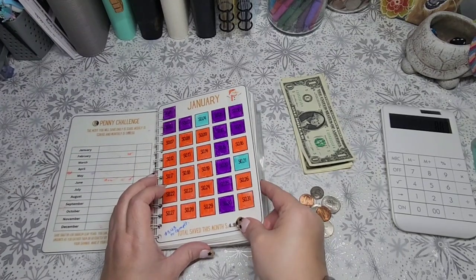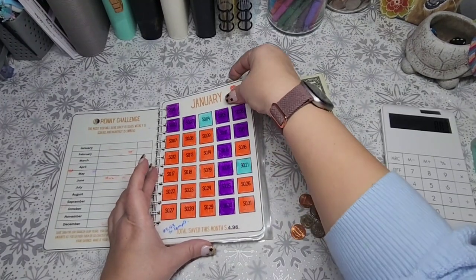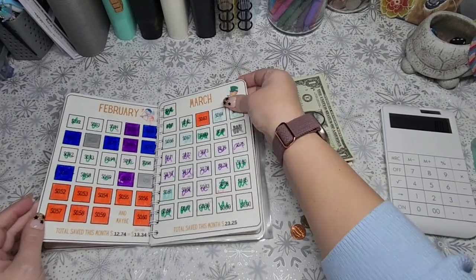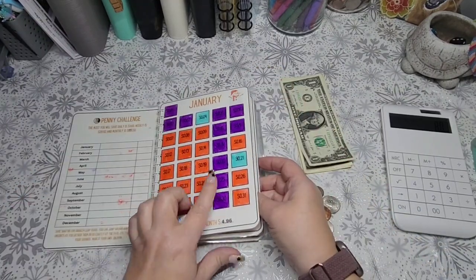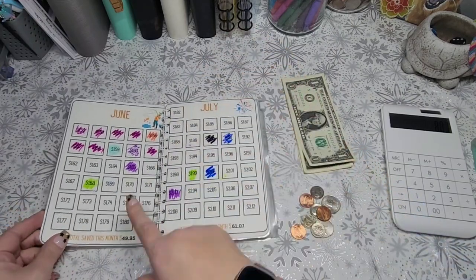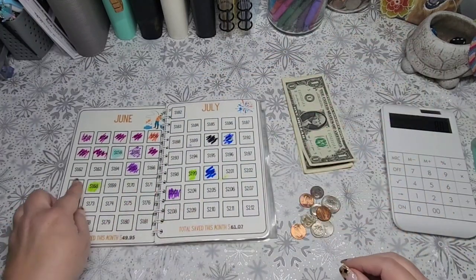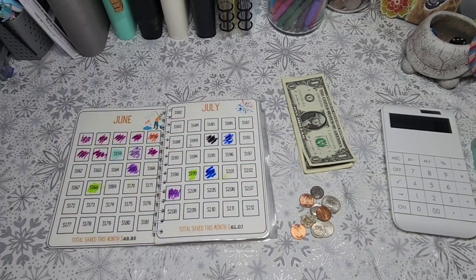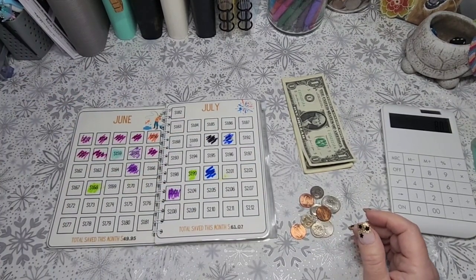I knew I wasn't going to finish this in 2024, but hopefully we can finish this by the middle of this year. So we have January done, February, March, April, May done. We're still working on June. So let's whittle some of this down. I don't know why I keep saying that word, whittle. That's the word of the day, I suppose.